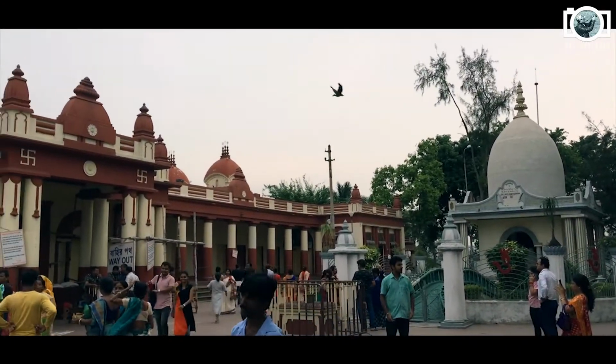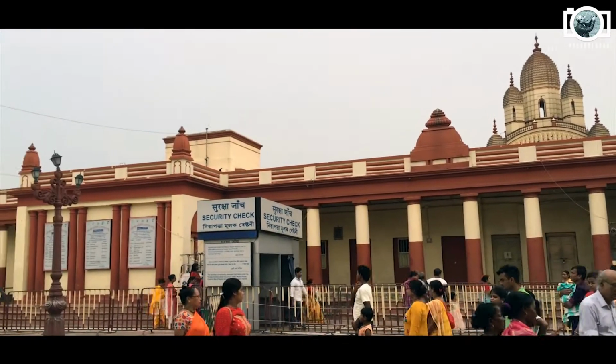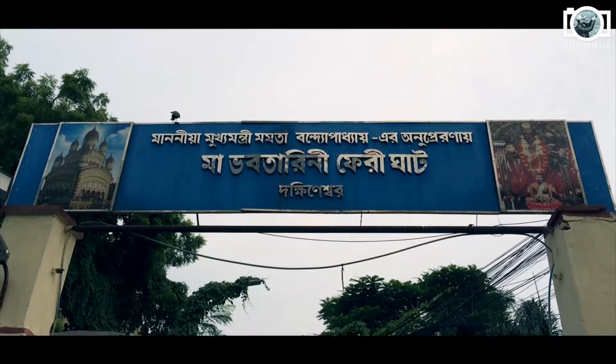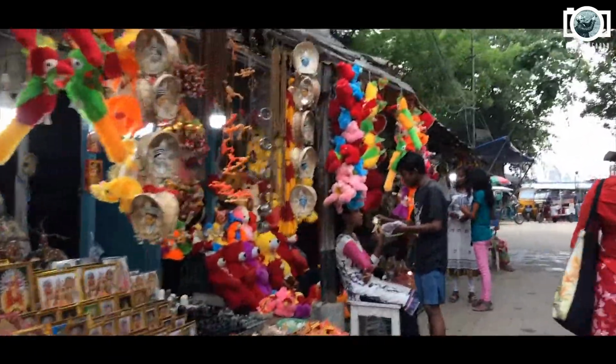Dakshineshwar, a centuries old name of fame, is indeed a place of eternal spiritual charm that evokes a sense of mental peace, joy, and satisfaction. Not only the main temple complex, but the entire surrounding areas are equally interesting and worth visiting.